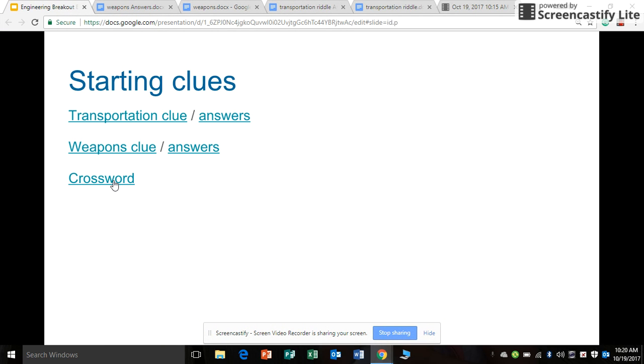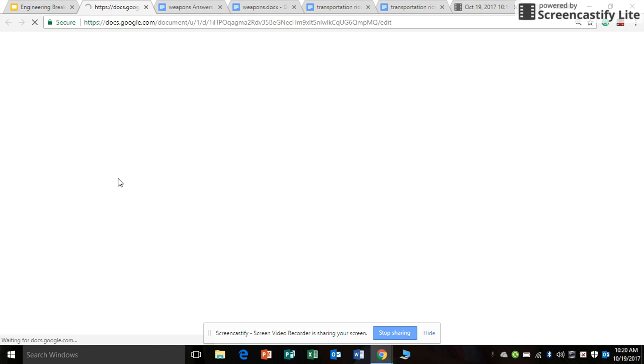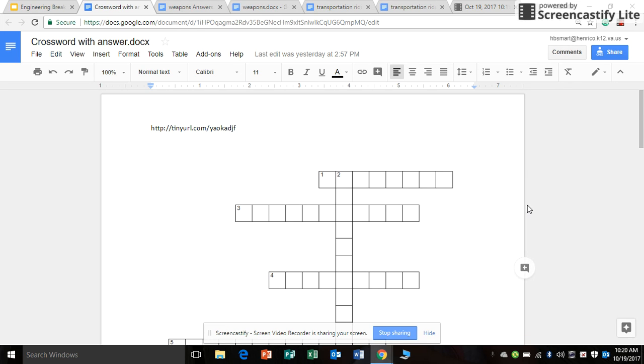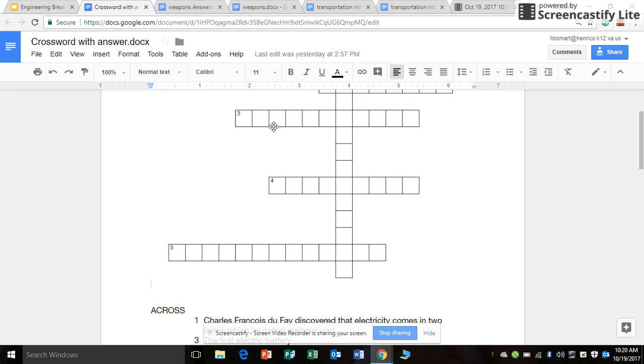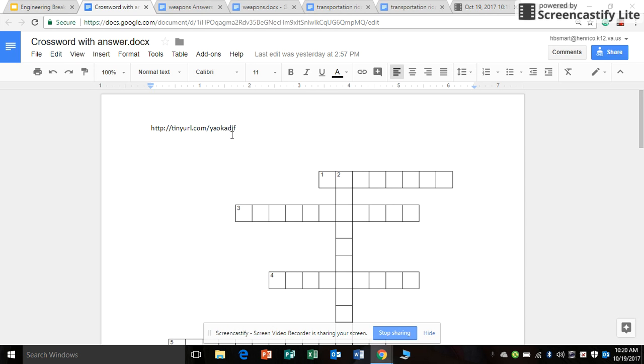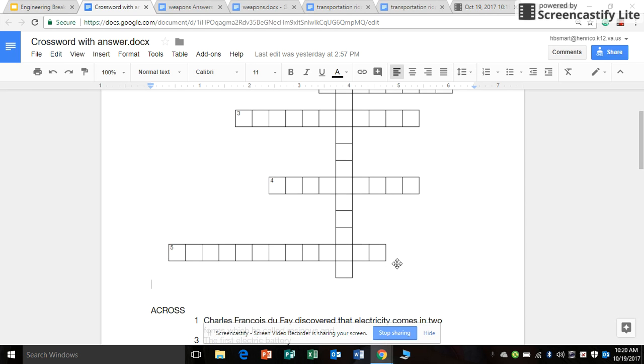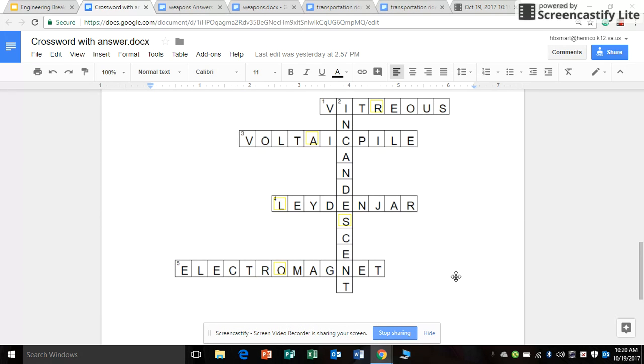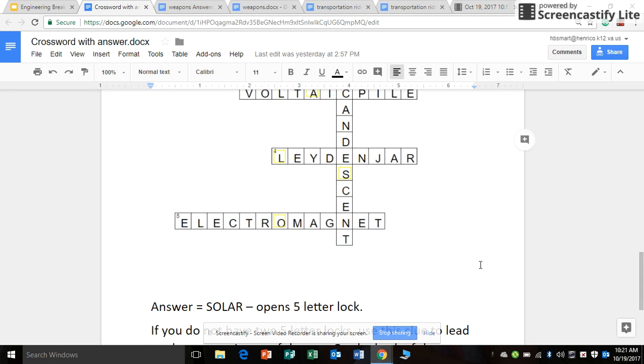Another clue they're given right away is this crossword, and they can't actually do anything with their crossword until they open the small lockbox, because they need the black light flashlight to reveal which letters they need. But they can go ahead and fill it out. This tiny URL will lead them to information that will help them answer the crossword clues. And when it's filled in and they shine the black light on it, they will see these letters are lit up. And when you unscramble them, it spells solar, which I set another 5-letter lock to solar.